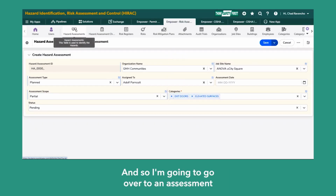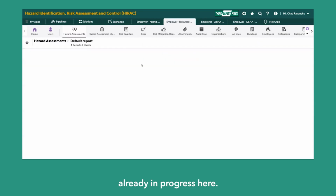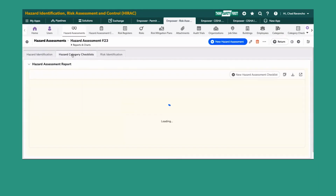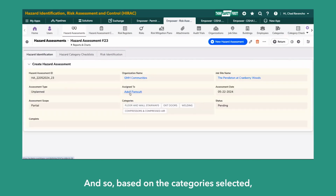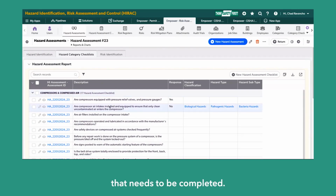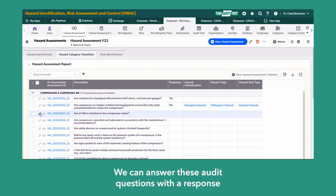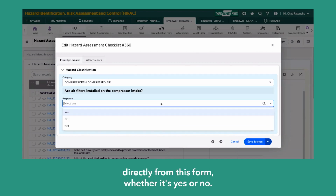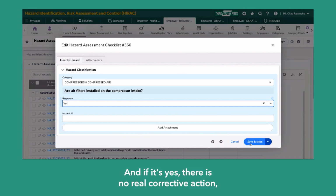And so I'm going to go over to an assessment already in progress here. Based on the categories selected, we can see the checklist of the information that needs to be completed. We can answer these audit questions with a response directly from this form, whether it's yes or no. And if it's yes, there is no real corrective action, so we can save that.